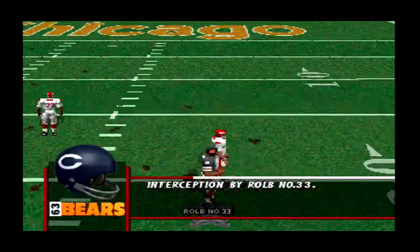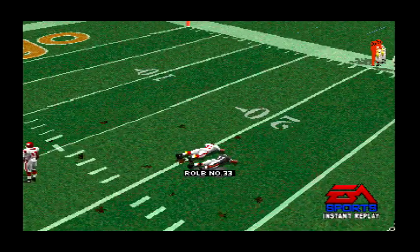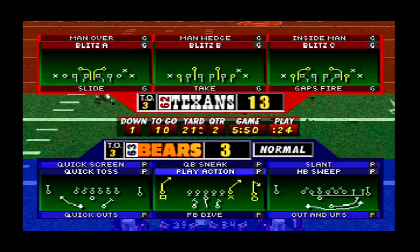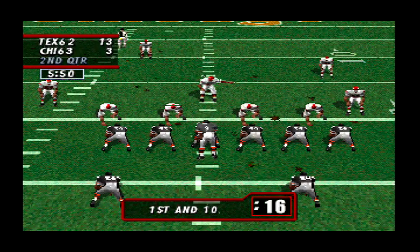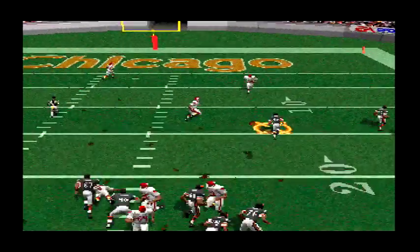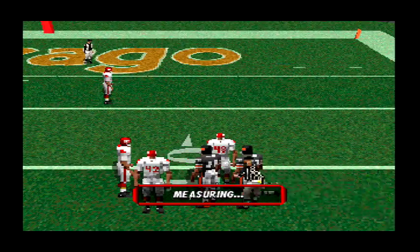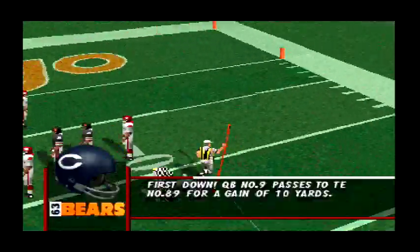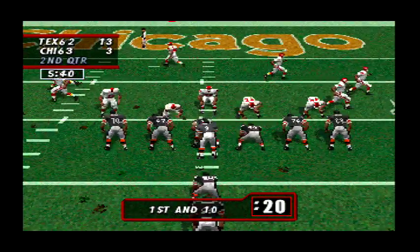He just stepped in front of that one. He saw the opportunity, and then he took it. So it's 1st and 10 at the 21. Looks like they've got it. First down! That brings up 1st and 10 from the 11.